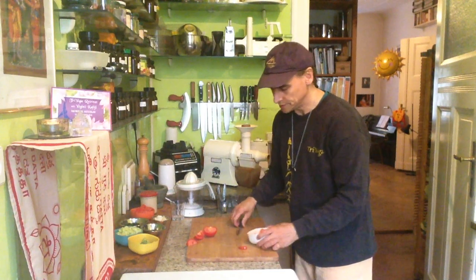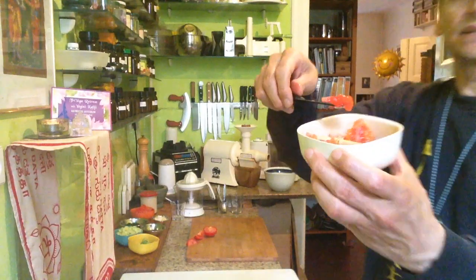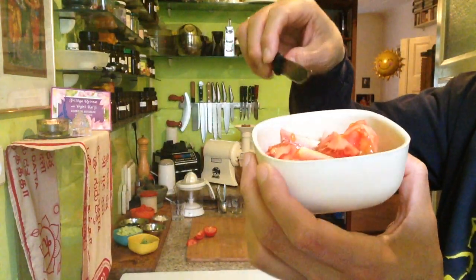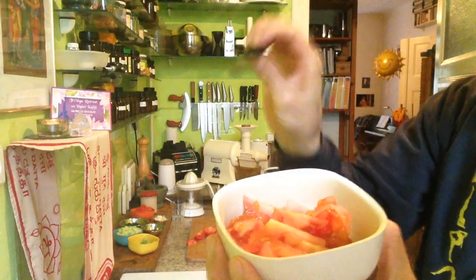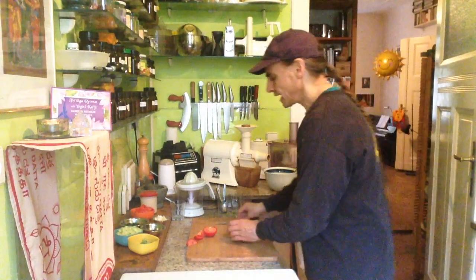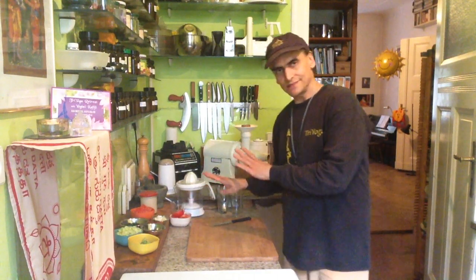I won't throw away. Here the liquid part, I collect it, and I can make it into a dressing or tomato soup. Many ways. I don't throw it away. It's delicious, but not for this salad. The rest I use later. I just want to show you. So that's the tomato part.